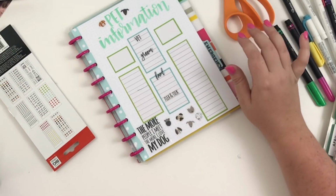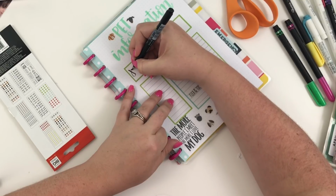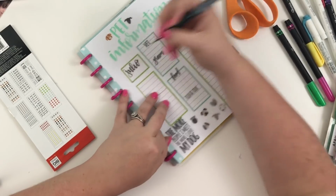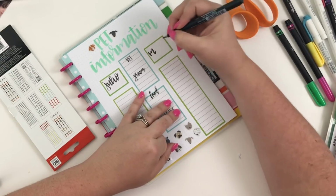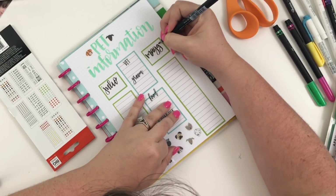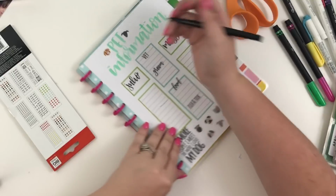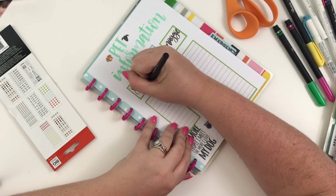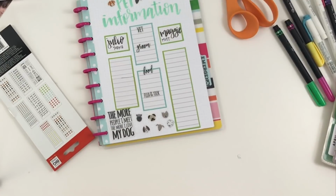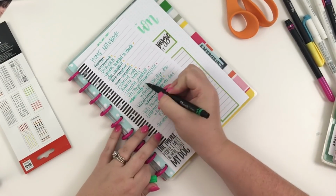Okay, so now I'm going to grab this and I'm going to write my dogs' names in these top boxes. So, Julio and Maggie. And then underneath there, I'm going to put Julio is a Yorkie and Maggie is just a mutt. We don't really know what she is. All right, so that is the dog page. It's not my favorite, but it's done.